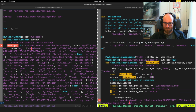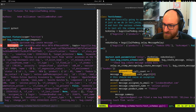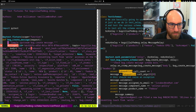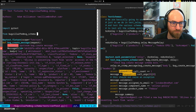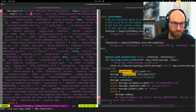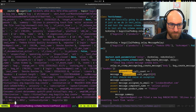Okay, let me try that again. So this is definitely not needed. I'm going to remove that. Good. So, message v1, okay. There's a whole thing here, bug, whiteboard, blah, blah, blah.